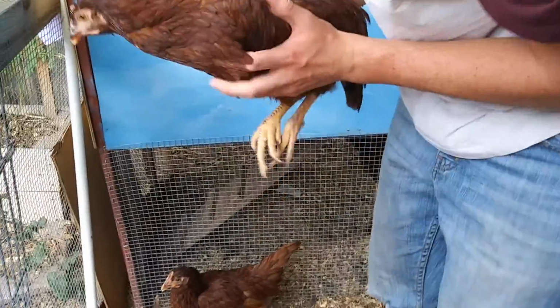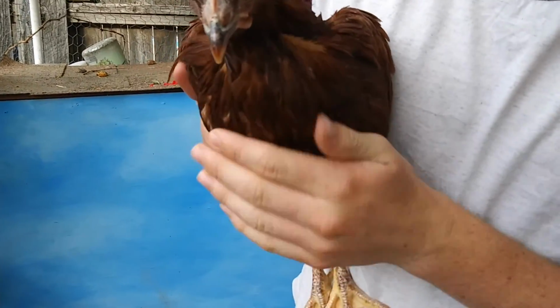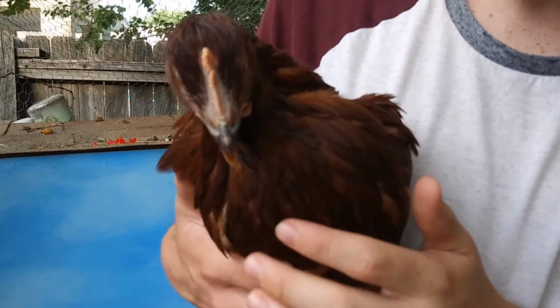Okay. So these are the Rhode Island Reds. And you can tell they're still babies. They don't have all the feathers like the big ones.